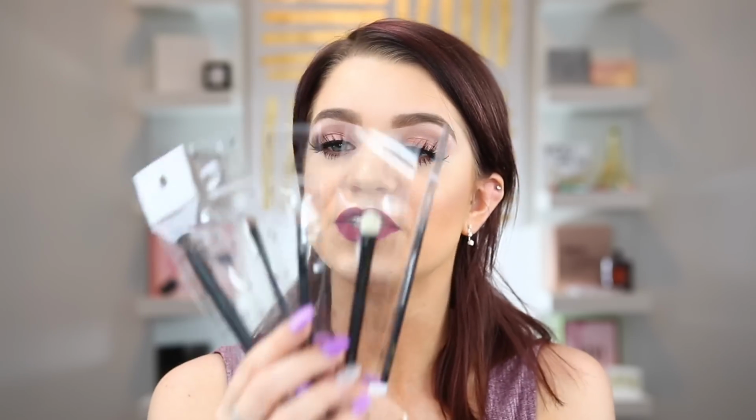up my alley. And then they also threw in some brushes. I always get excited about getting brushes. I have so many, but that is my favorite thing to get. So super excited to have some more brushes, and I really am excited to try out these eyeliners. So huge thank you to them for this package.